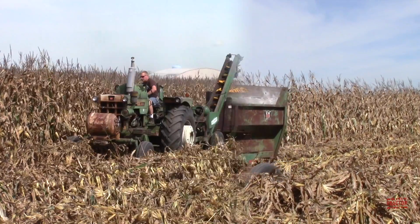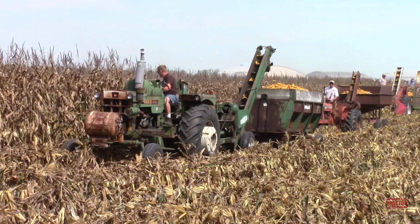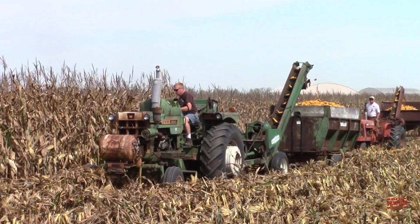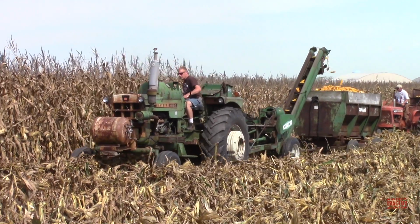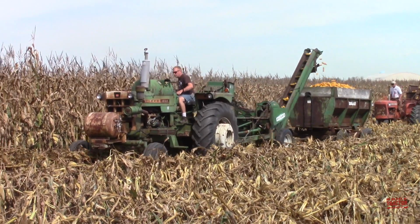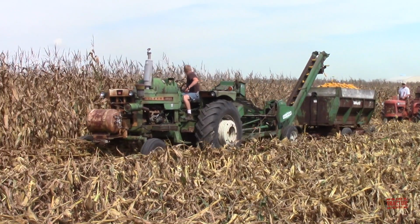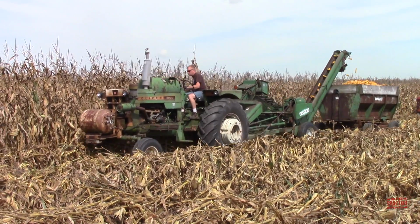Here is a unique and standout harvesting team from 50 years ago. It's comprised of a 90 PTO horsepower Oliver 1850 LP tractor pulling an Oliver 83 NR corn picker. NR stands for narrow row. This corn picker could be set up to harvest rows as narrow as 30 inches and as wide as 36 inches.